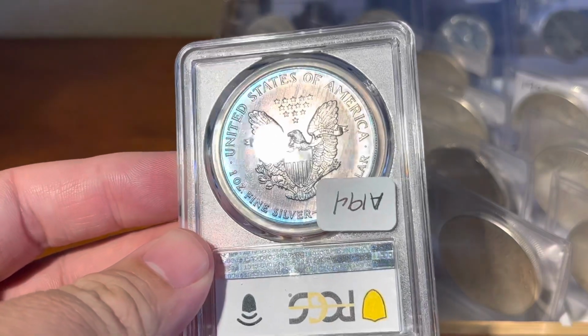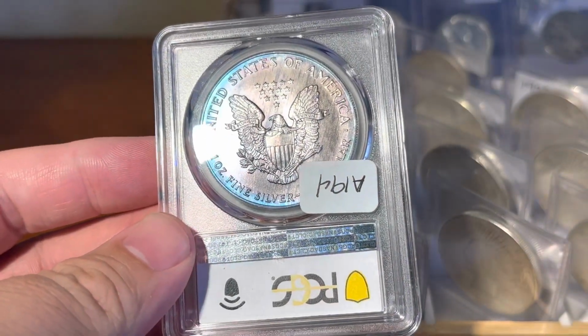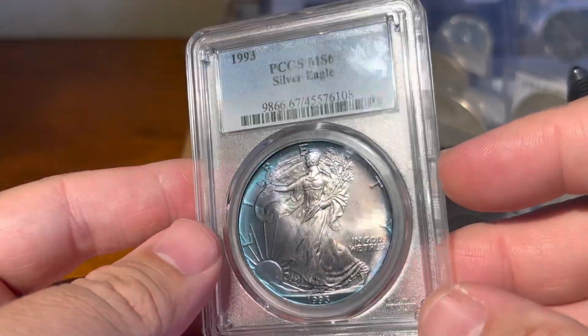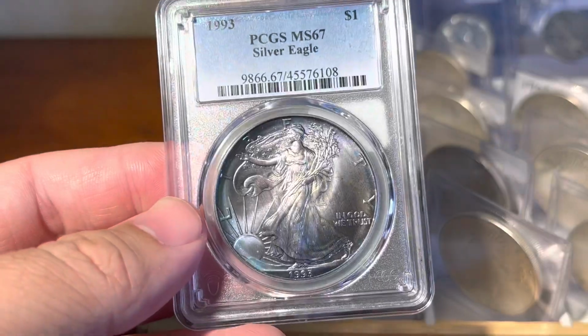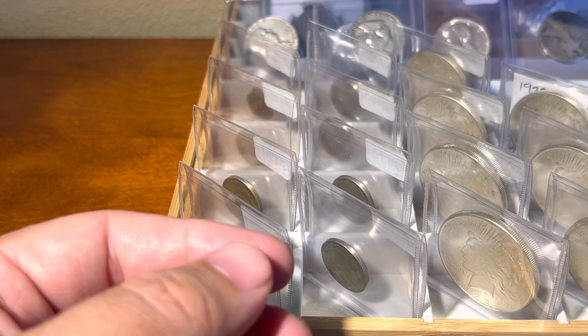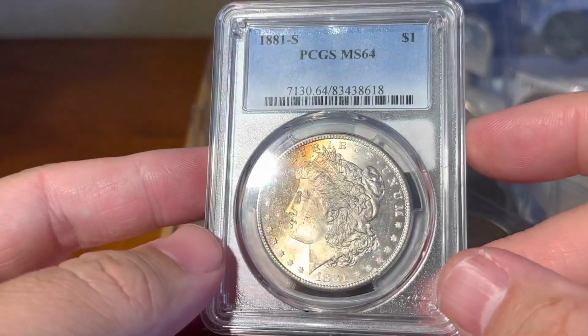But yeah, this blue toning, one of the more desirable colors, that and green, when it comes to genuine mint toning. And I'm happy for now, tentatively, to offer this one on Friday's show. So hopefully you guys enjoy pieces like this that are very artistic and generally command a stupid premium on the secondary market.